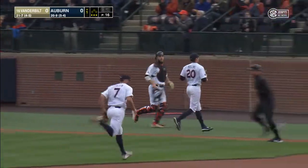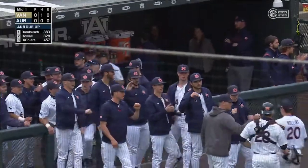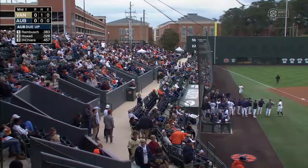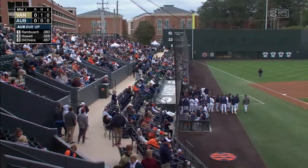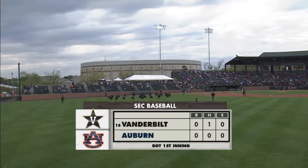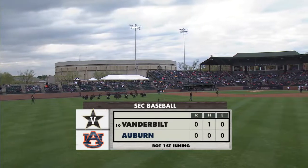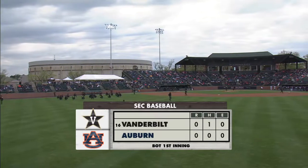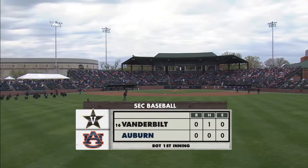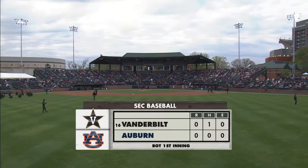Hayden Mullins gives up the 2-out single. No harm, no foul. 2 strikeouts for the starting pitcher. We head to the bottom of the first. We are scoreless on the Plains. Bottom of the first, a quiet top half. Vanderbilt squandered 1 2-out single. Now it's the Tigers' turn in the bottom of the first.